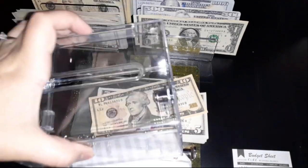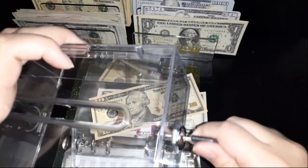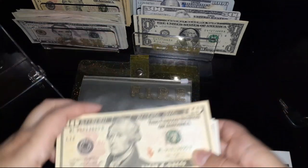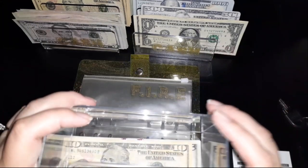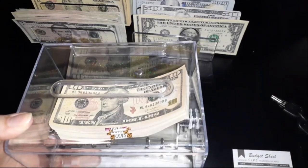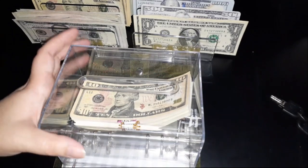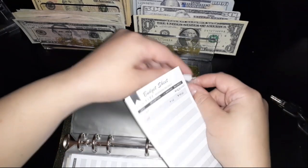I'm actually going to be using this little box to put my money in. Once it reaches a certain amount, I'll be putting the money in the bank. But for now, this is what I'm going to use so that it keeps me motivated. And you know what? I haven't even tested this out to see if it's going to actually close and everything. Okay, I had to stop filming so that I can make sure I got the money in here. So I have the money in here. So that's $410 in my fire fund. And I'm just going to keep the tracker in the envelope.